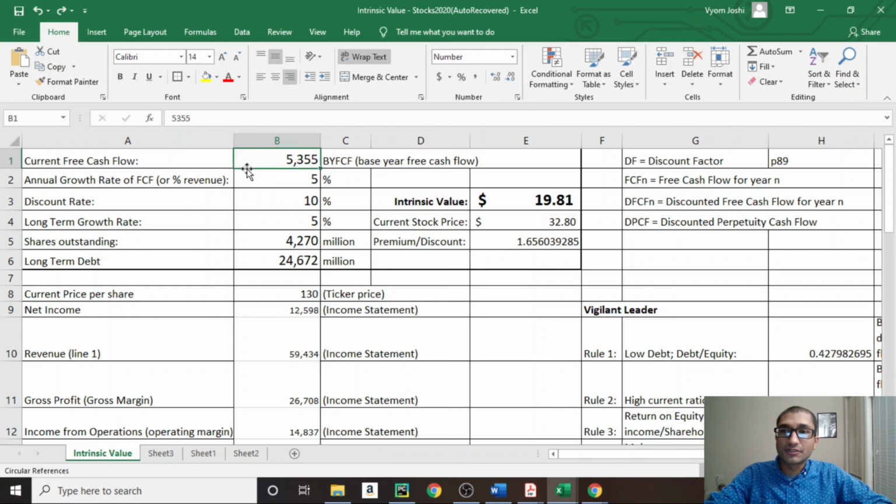Over here, I have entered the current year's free cash flow number of $5,355 million. I'm expecting the annual growth rate of free cash flow for the next 10 years to be 5%. I'm using a discount rate of 10%. I'm using the long-term growth rate of 5%. So what this means is for my long-term, which is after my 10-year mark into perpetuity, I'm expecting that growth to be 5% as well.